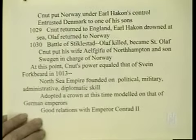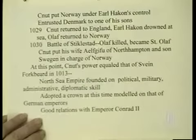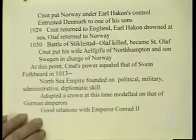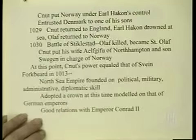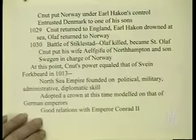At this point, Canute put his wife Alfgifu of Northampton and his son Swagan in charge of Norway. And he was still married to Emma, by the way. He just functioned with these two wives at the same time, one in Norway and one in England.